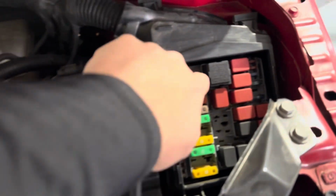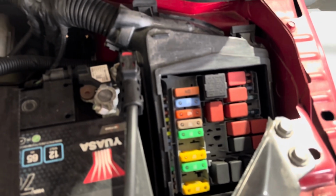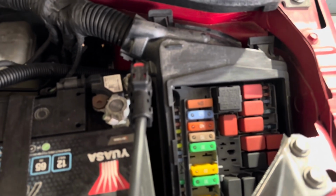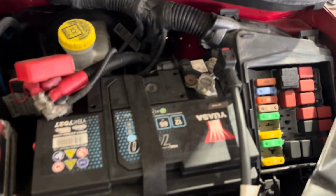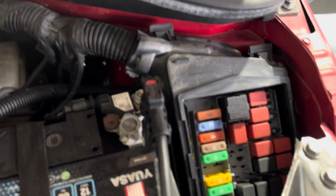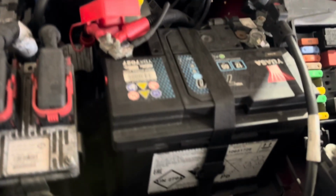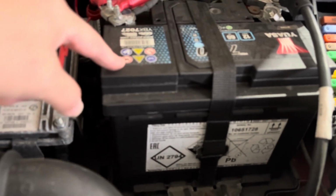Oh, that's unusual. The cover's missing for the fuse box. I've got a spare fuse box upstairs, so I'll just take the cover off of it. I cut it out of a car we broke up a few months back, actually. So I just chopped it there and kept that in case we ever come across a car that was missing some fuses. So I'll take the cover off that. That's handy. Looks like it's had a new battery at some time in the past.